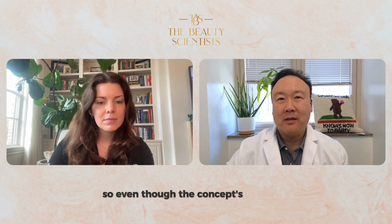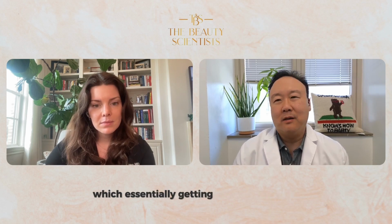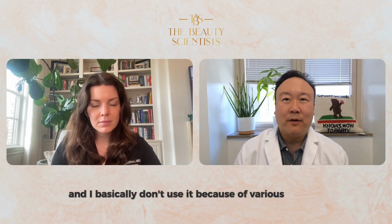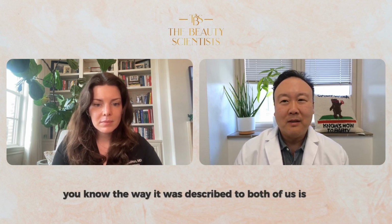So even though the concept's the same, about 10 years ago there was a big surge in acellular dermal matrix, which is essentially getting some animal skin, processing it, and using it. But it's less common, and I basically don't use it for various reasons, including the high cost, as well as the way it was described to both of us: well, we're going to put it in there, but at the time of surgery, it may move up or down a little depending on how it heals up.